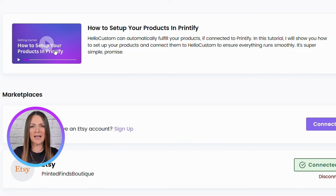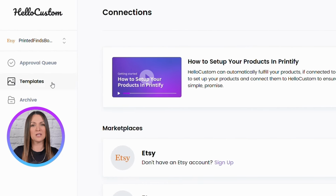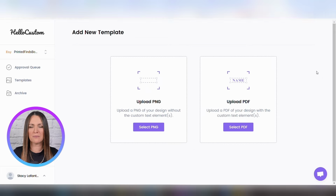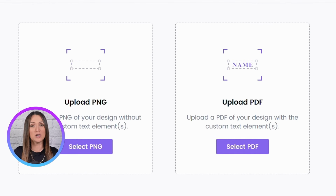Once you've linked your accounts, the second thing you need to do is link your personalized products. To do that, click on the templates option from the left menu. Then what you need to do is upload the graphic that you use to create your product over in Printify. But this time it needs to be in the format of a PDF, not a PNG, which you can see right here is what's needed if you want to create custom text elements. You need to pick this option if you want Hello Custom to be able to personalize your products for you.